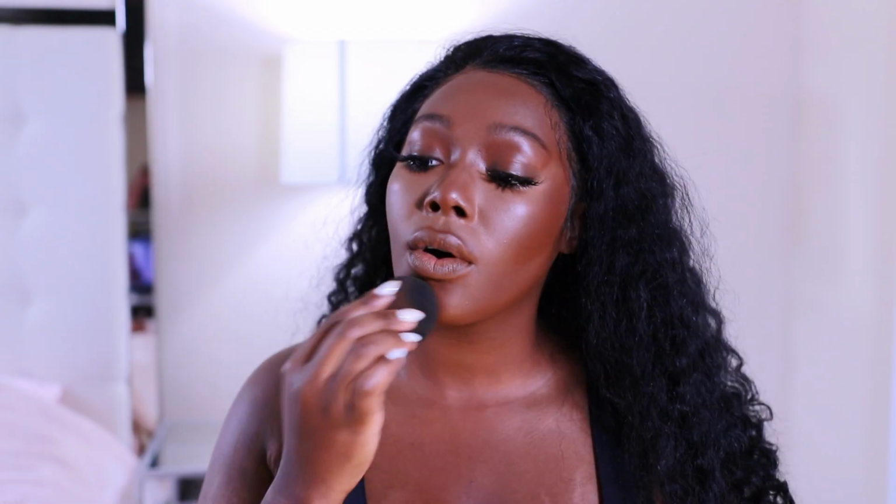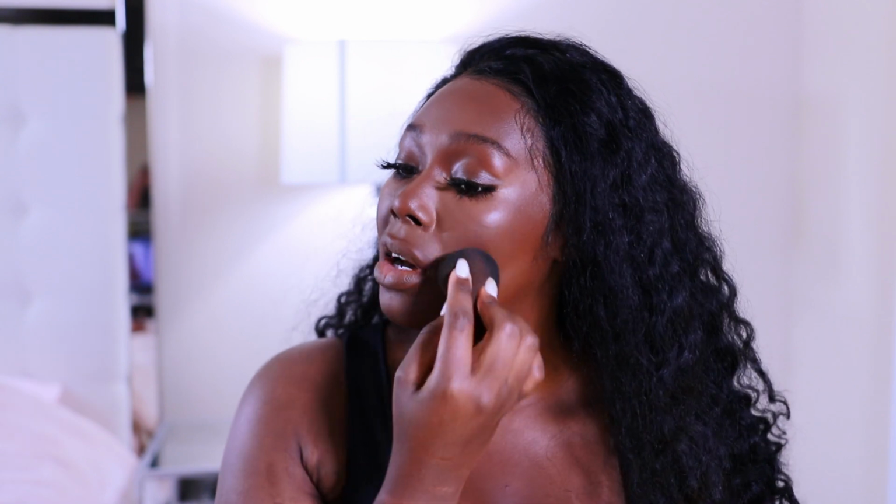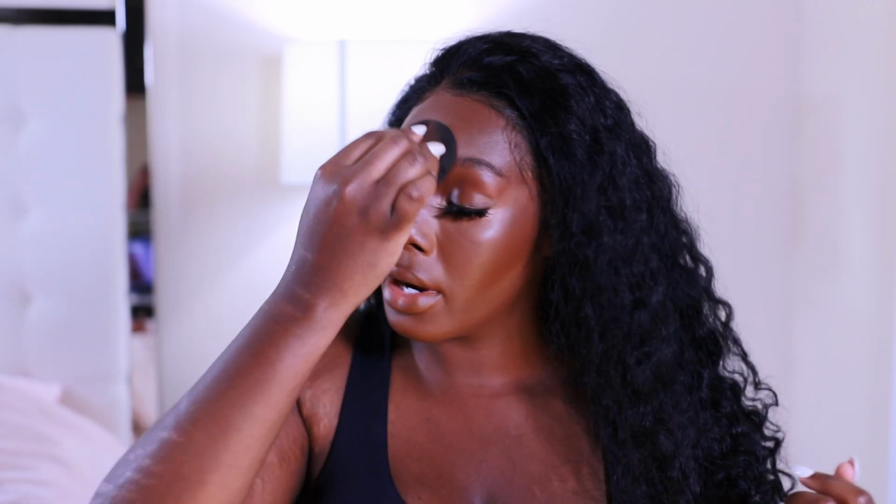Just gonna go over my whole face with the clean side of my beauty blender. Make sure there are no harsh lines anywhere. Feel me? All right, what do you guys think? I haven't said anything, but this looks so good. I'm really, really feeling this concealer, and I just really like it.